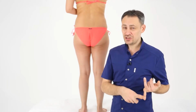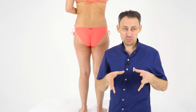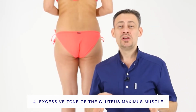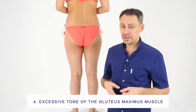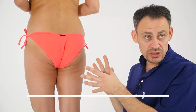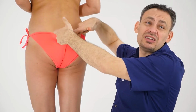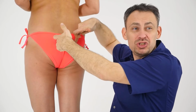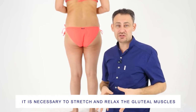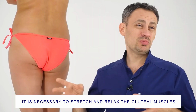Very often, people forget that the buttocks are not only the gluteus maximus, but also the middle and small gluteus muscles, and it is important to work out all three of these structures. Another related problem that concerns the balance between the gluteus maximus and the gluteus medius will be the excessive tone of the gluteus maximus muscle. It looks something like this. A huge number of people walk with their buttocks tucked up. This leads to the middle portion being pumped up, and accordingly, the pelvis looks dry and unattractive. This can also be extremely harmful to your health because the constant and spastic tension of the large gluteal muscles leads to the interruption of blood circulation in the pelvic organs.